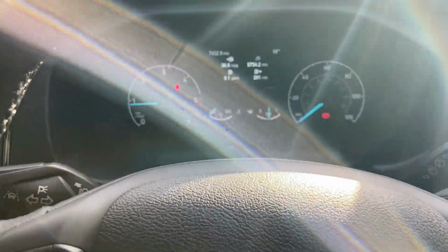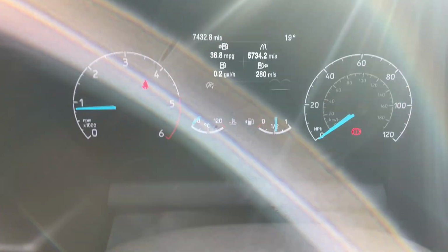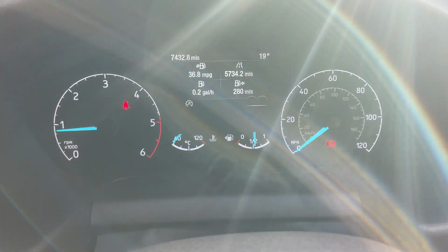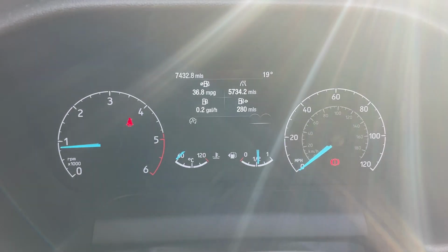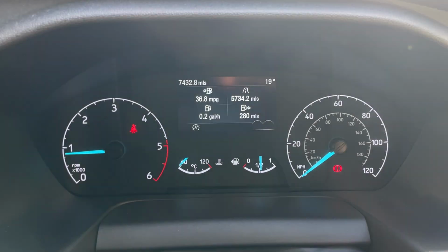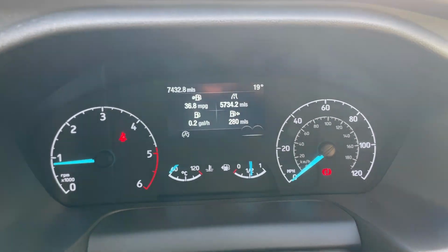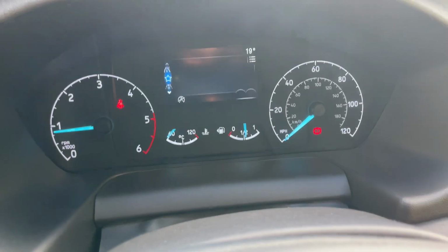Right, so pop your foot on the clutch and we'll turn the key and we'll start it up. Turn the air conditioning down so you get feedback. So this is your driver display. Left hand side, RPM gauge, right hand side, speedo. You can see the chip computer in there. So we've been averaging 36.8 and the vehicle itself has done 7,432 miles and it's currently 19 degrees. There you have it, ladies and gents, 19 degrees.